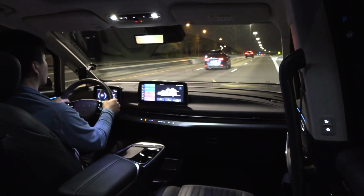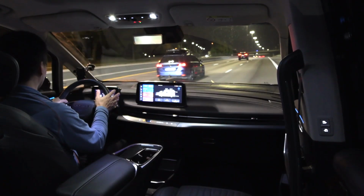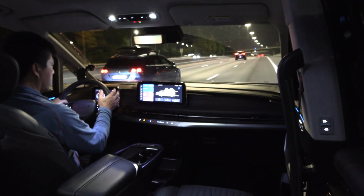Man, there's so many middle lane huggers here. So I'll just stay on my lane. As long as I don't change lane, then this is actually not illegal.